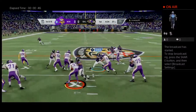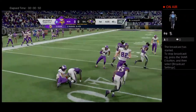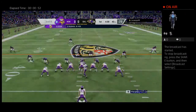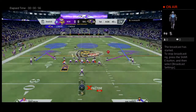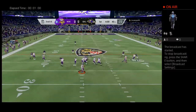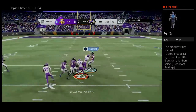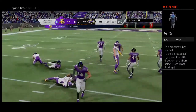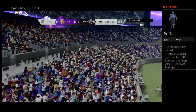On the ground, it's Cook. And he'll take this one for about 4 up to the 40. Following the pickup of 4, here's 2nd and 6. Switch. He's checking. Cousins. He's got it, complete to Stefon Diggs. And he's going to be taken down with the first down at the Ravens' 38-yard line.